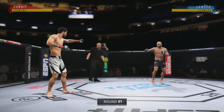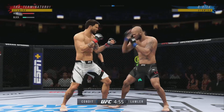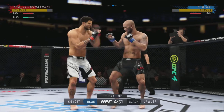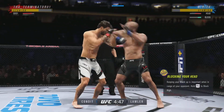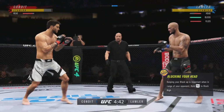All right, so here we go as round one gets underway. Two world-class level strikers here, and the expectation is we're going to get a kickboxing match here in the octagon. Yes, we are going to get a striking match. One guy is very good at kicks. The other guy has unbelievable hands. Let's see what type of attack is going to win the battle of two great stand-up fighters.